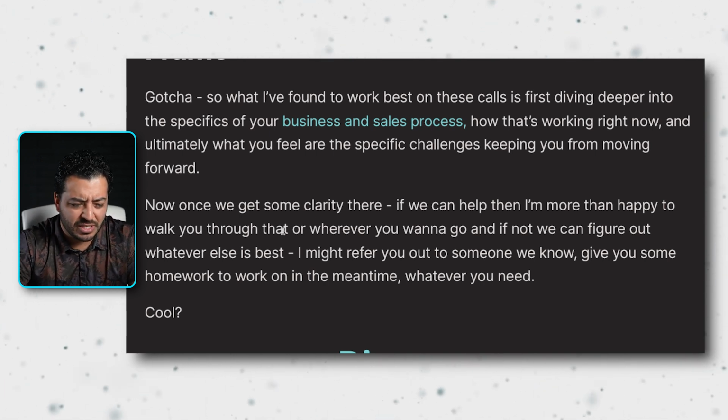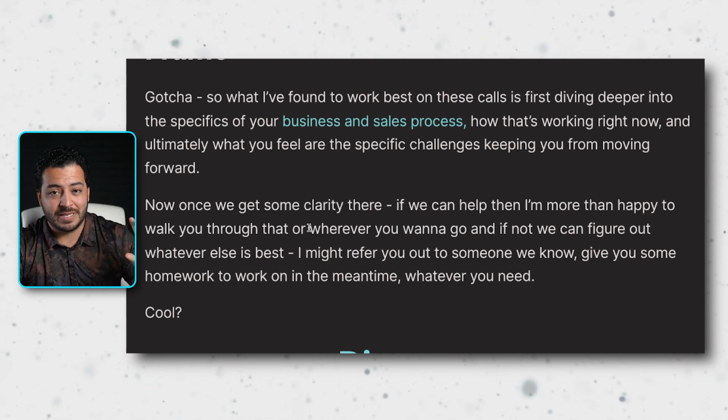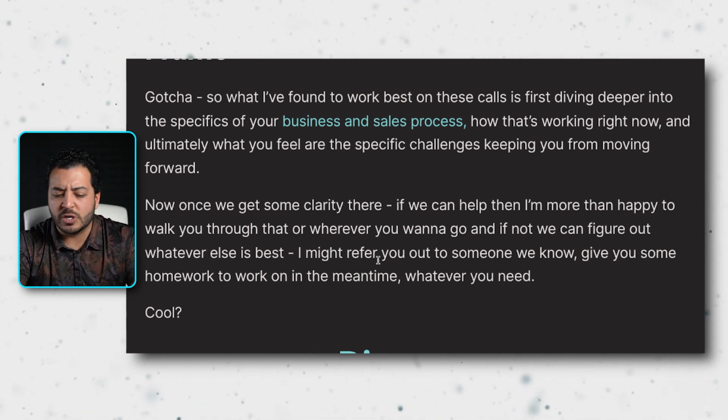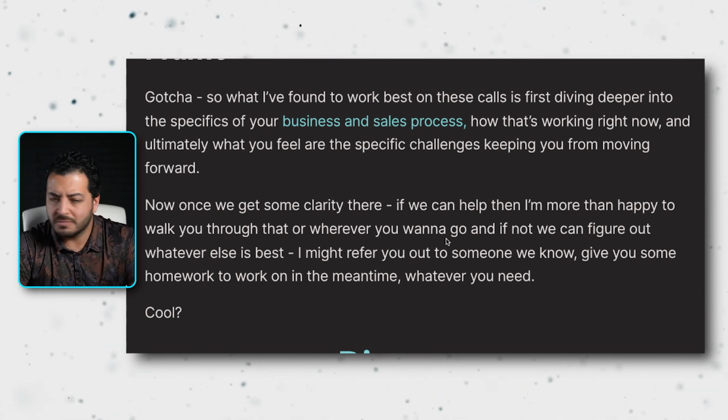Now, this was kind of confusing in the way that I read it. What I did was I took a transcription from one of my sales calls, so it doesn't translate 100%. So just keep that in mind when you're going through this. I might refer you to someone that we know, give you some homework to work on in the meantime, whatever you need. That sound cool?